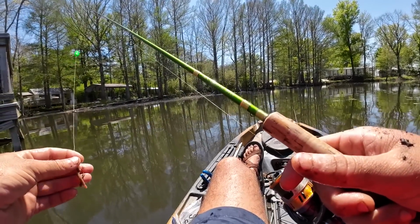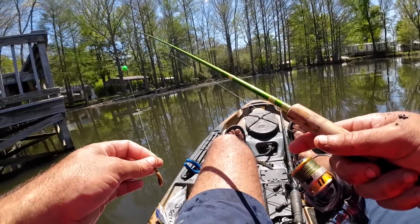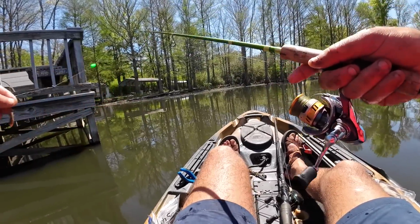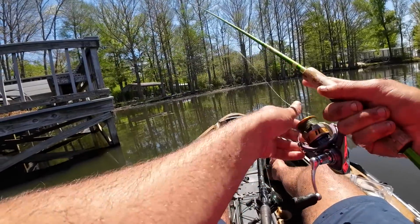Guys, I honestly cannot believe what I'm seeing right now. I just pulled up here to the first spot and it is just teeming with what looks like hundreds, if not thousands, of bluegill. They're just sunning. I can't tell how big they are. I don't want to stand up and scare them. But I pulled up and I heard a bunch of them popping, and I saw them feeding on the surface. I was like, what the heck?